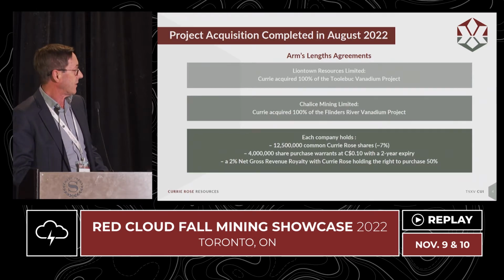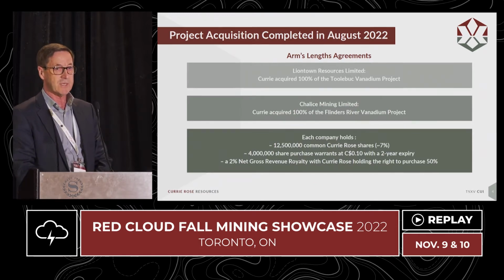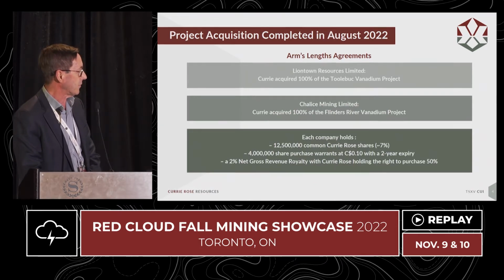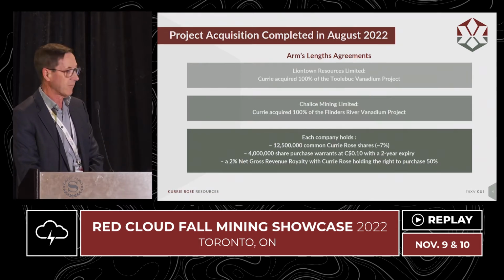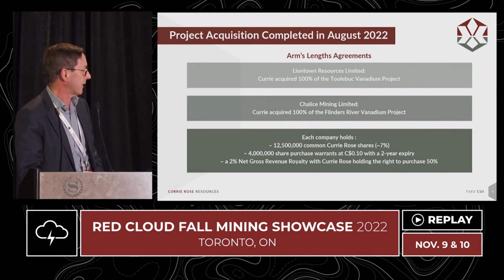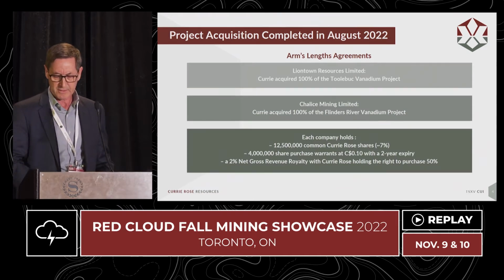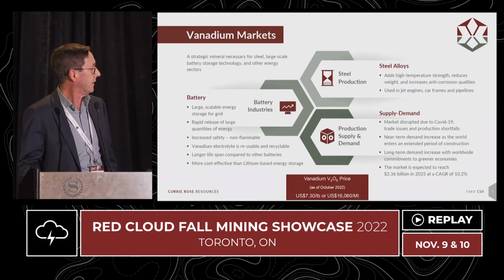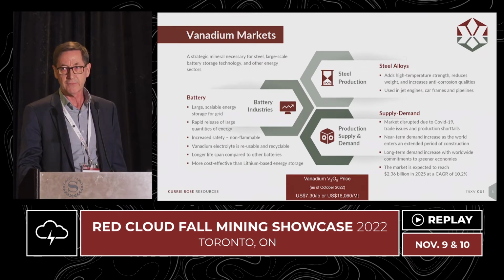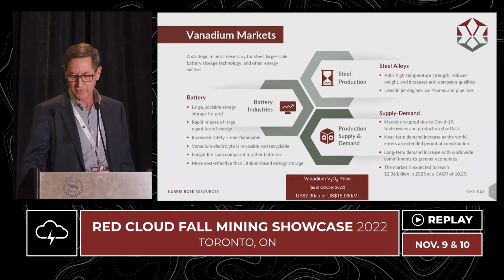Again, the acquisition recently closed with Liontown and Chalice. They individually are 7% shareholders of the company now. We recently also completed a capital raising. We raised $2.4 million, which has given us a springboard into our work for the next 12 months at least. And both of those companies have a royalty on their respective areas of 2%, which we can buy back 50% of as well. So it's actually a really good deal for us. In essence, the value provided by the exchange was about $1.2 million.